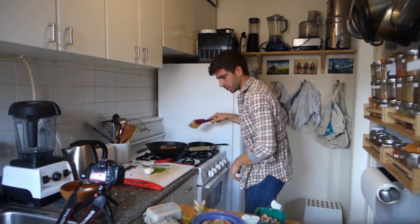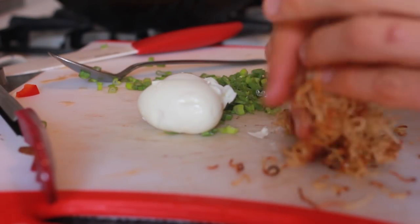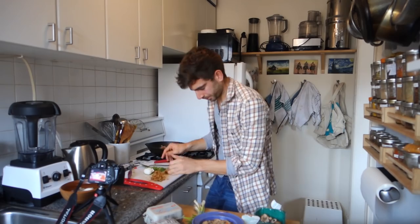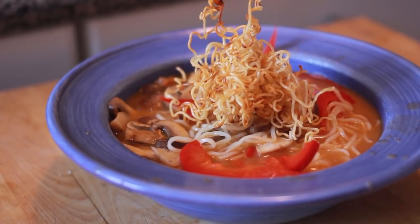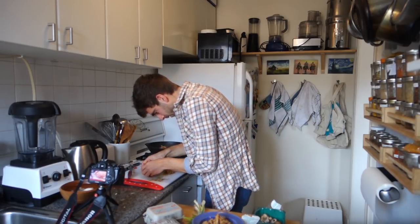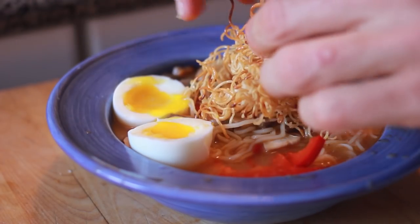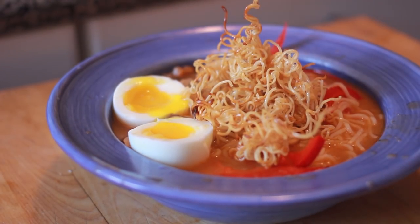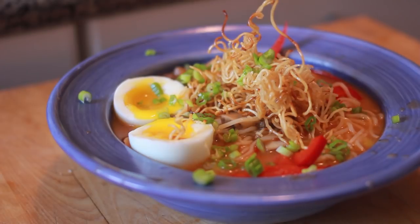So, we got our crispy noodles. We'll turn that off. Separate those a little bit. We'll just plate our crispy noodles right in the center there, and that's gonna add a lot of texture. Then we're gonna take our egg and cut that and just plate that right. Ooh-wee! That fell off, no big deal. We got our soft boiled egg. And then of course, scallions for fresh crunch. Good color as well. Look at that.